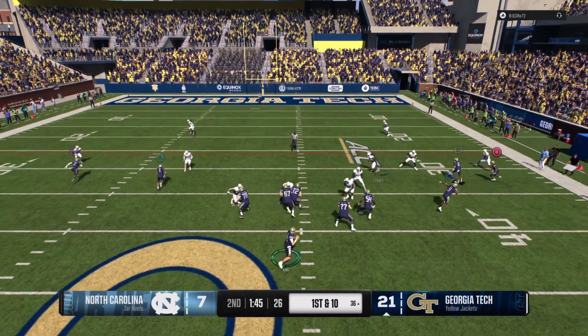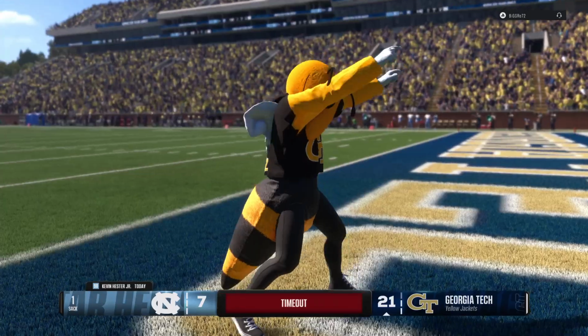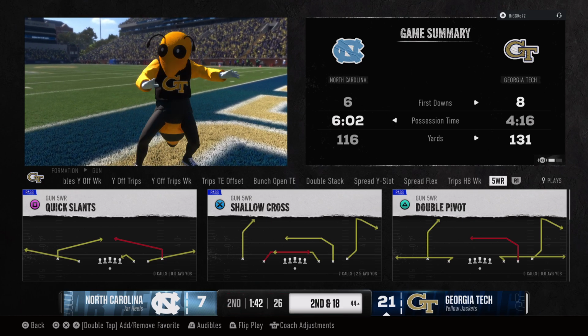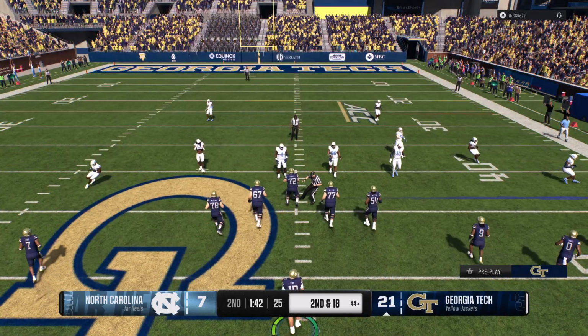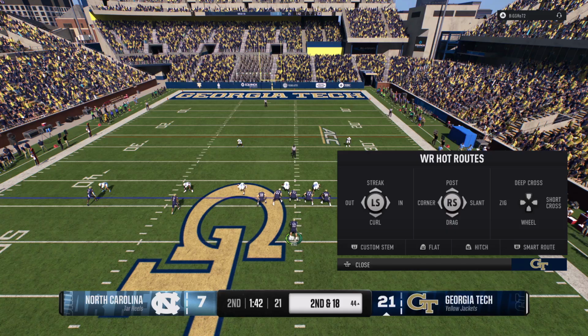Great job by the offense so far having success. Getting some heat. And the defense picks up a sack, getting the quarterback down at the 44. The offense will have to use its first timeout of the half. That is the last thing you want on first down as an offense, a sack. Now it's second down.